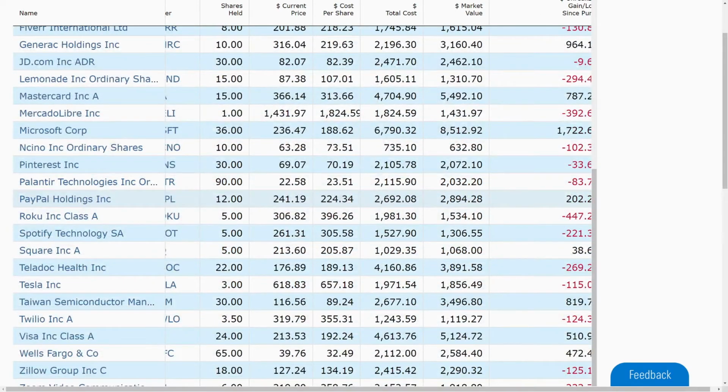PayPal is one of my higher conviction companies. I haven't really averaged too much down into this one yet because it hasn't even dropped below my book cost. It has come down since its 52-week highs, but this is one that I'm definitely going to keep an eye on. Even if it doesn't go below my cost, I will likely average into it a little bit.